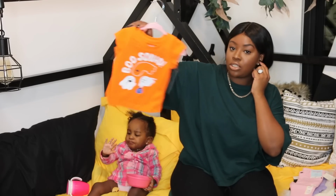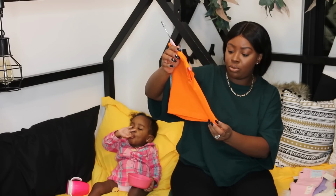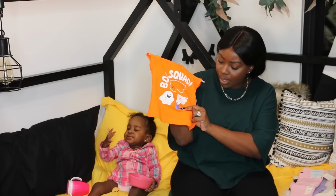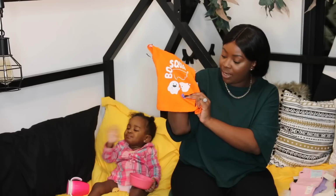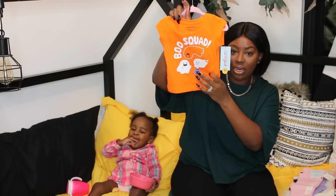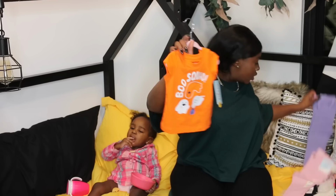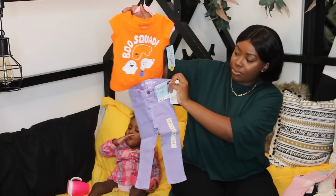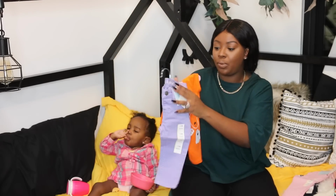And then I got a little shirt to go underneath and it says Boo Squad, so she might just wear the Boo Squad shirt. It has a purple Halloween bucket that you probably can't see from this far back, but the ghost here is wearing or holding a purple Halloween bucket. So I thought it would be cute to do her purple skinny jeans like this on Monday so that we can just have a fun-filled Halloween week.